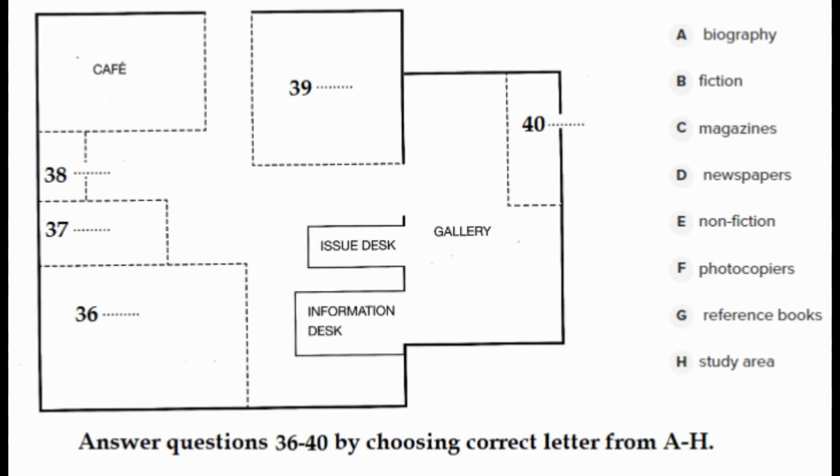Before you listen to the audio, you have some time to look at questions 36 to 40.